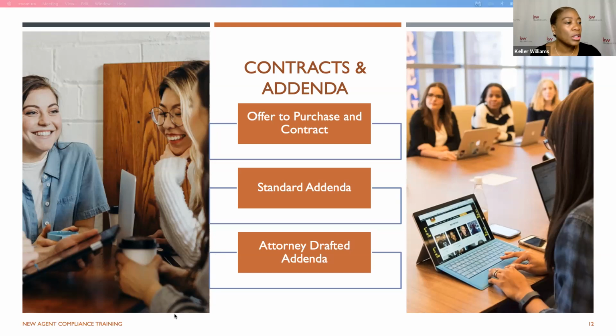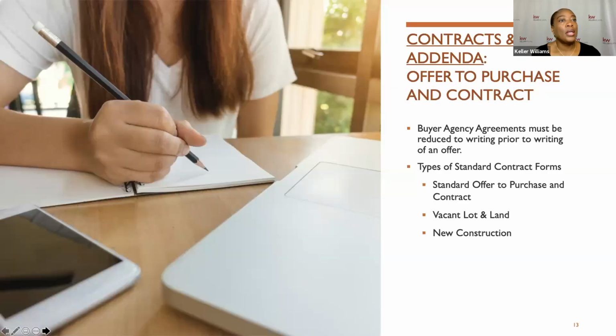All right, so when we're looking at the offer to purchase, one thing I want to note: if you are representing a buyer, you're a buyer's agent in a transaction, the buyer agency agreement must be in writing prior to writing the offer to purchase. So make sure that's in writing. I know you all know this, but it's just a good review. There are some standard contracts: there's a standard offer to purchase, the 2T, then there's one for vacant lot and land, and new construction. But we are going to look at the standard offer to purchase first.